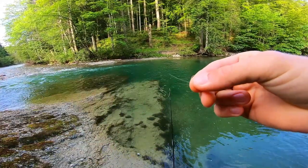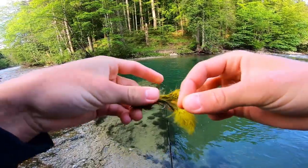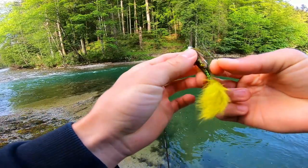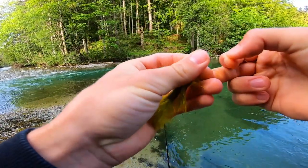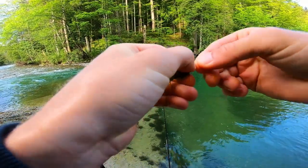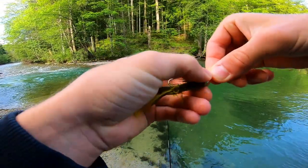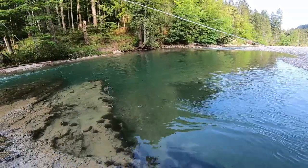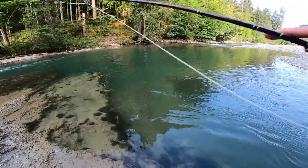The last thing I'm gonna be trying here is a very big fly. It's a sculpin fly, as you can see, just to get very far down, because this fly is very heavy. And maybe at the bottom there's a big trout that will take it. As you can probably see, the streamer goes down very fast.